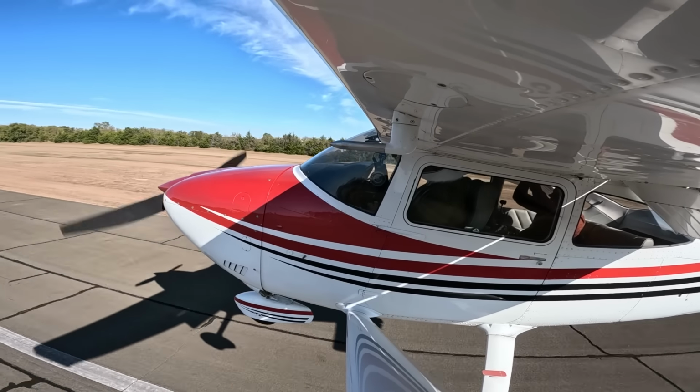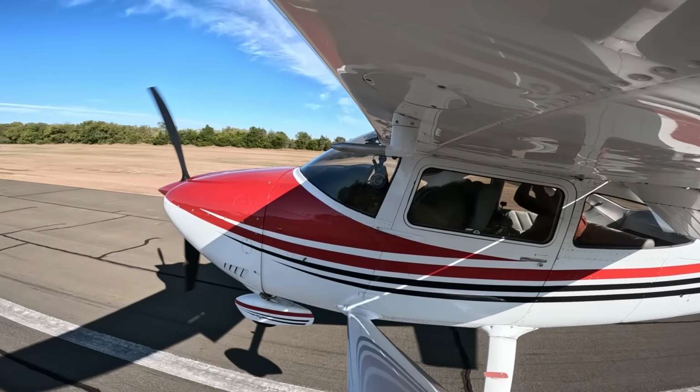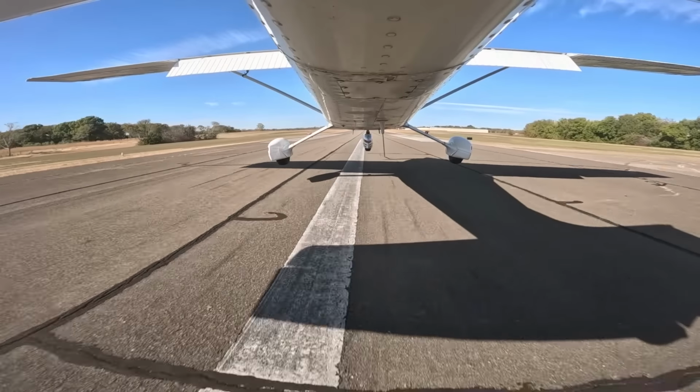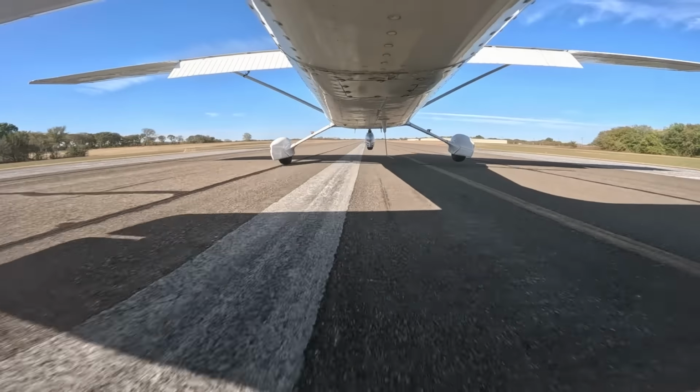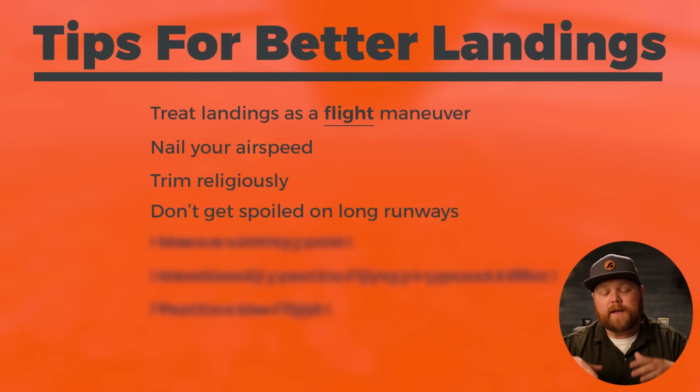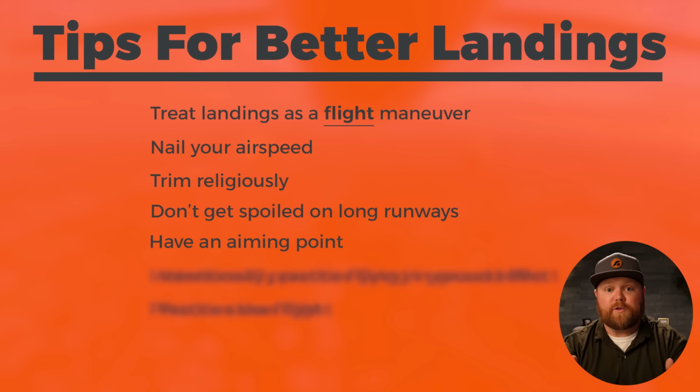So try this the next time you fly. Try landing with a very specific aiming point. Don't just say, well, I'll generally touch down around the numbers, around the 1,000-foot markers. Say, no, I want to touch down exactly on the 1,000-foot markers, nothing before. And so that can be your aiming point. And then make sure you aim short of that aiming point, so that way you can factor in your flare and ground effect and things. So you can actually really try to touch down with your mains exactly where you want them.